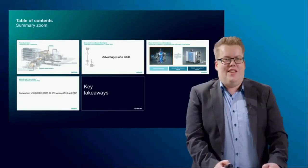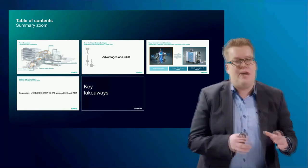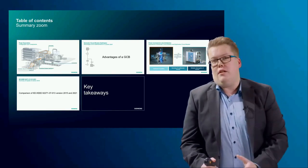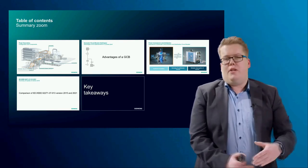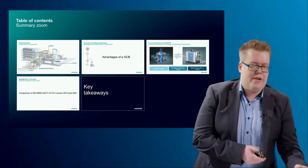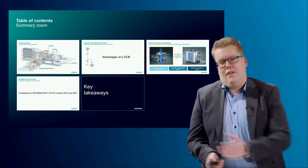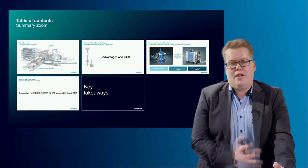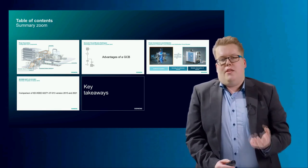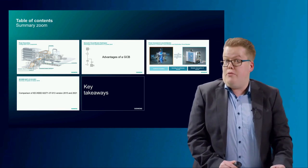All right. Then, as I said, what we are talking about today in the first part of this webinar, we will talk about a typical generation layout, why we do need a generator circuit breaker. Afterwards, I will tell you quickly about the advantages of a generator circuit breaker. We are going to compare the generator circuit breaker, which you might know from Siemens, with the distribution circuit breaker. Afterwards, we are going to discuss the latest changes in the standard. And then, of course, I want to give you some key takeaways that you are prepared in the future, what you have to really consider for a generator circuit breaker and a generator breaker switchgear.